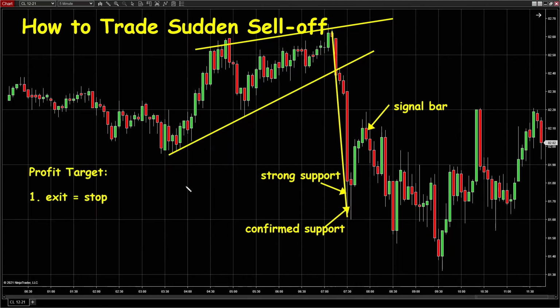In terms of the profit target, there are two ways. The first is you use an exit the same as your stop. That means you put your stop at the top of this bear bar, and then you take your profit the same distance as the height of this bar plus 2 ticks. And then you will exit at this bar at roughly 81.85.